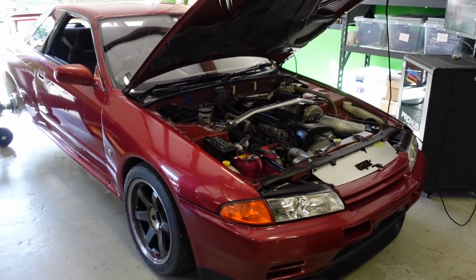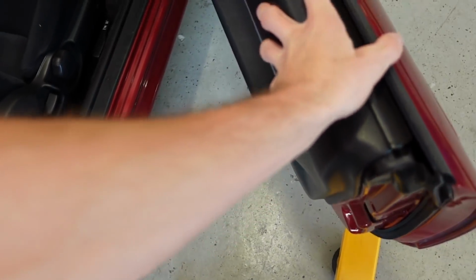All right, she's all set up, ready to rip. Warming her up, gonna set up the dyno. Let's see how she does.